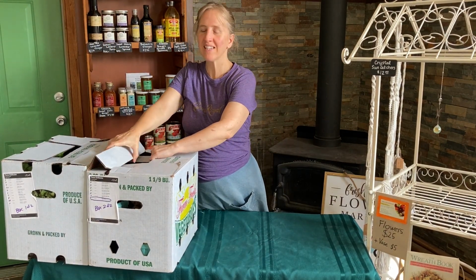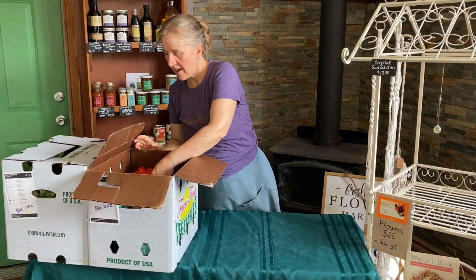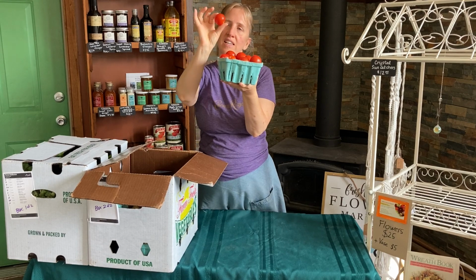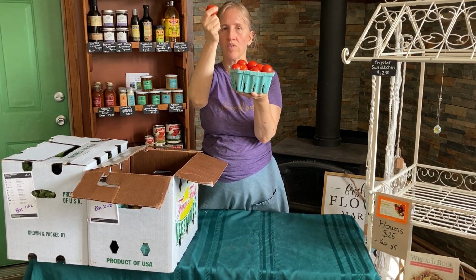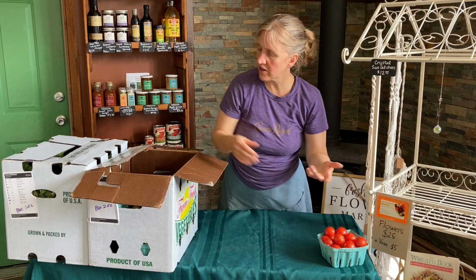Opening my boxes today and showing you more things from our vegetables. I just wanted to show you the 3 different sizes of tomatoes, and this is the medium, which is about a golf ball size. So if you're wondering what the medium tomato is, you get a quart of them. They're just a large cherry tomato.